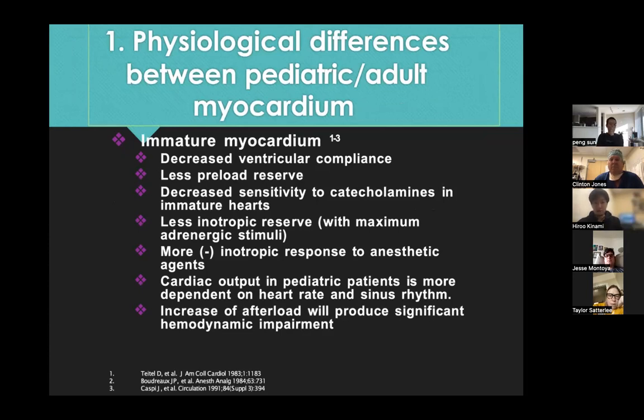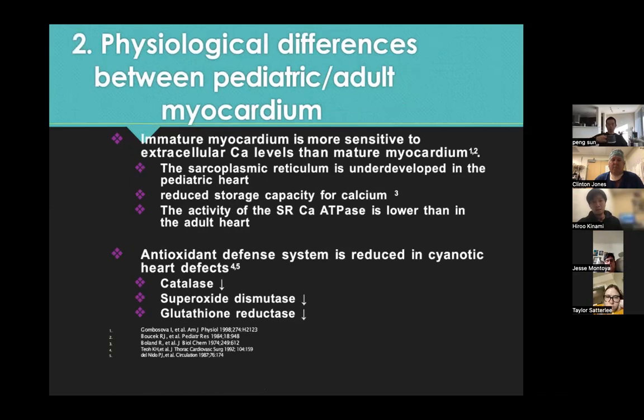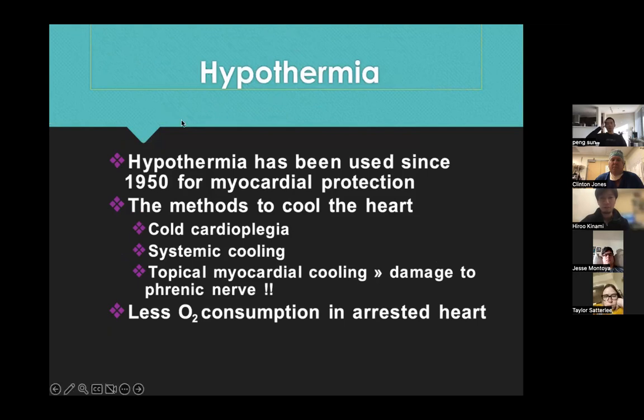Again, versus adults, children's hearts may tolerate more ischemic time, as someone said, but we still have to be careful about all kinds of things, like LV distension, inotrope response, and cardiac output physiology, which is totally different from adults. Stroke volume is much lower, so we need heart rate to come off bypass, all those things. Also, the immature myocardium is more sensitive to extracellular calcium levels, which is very important. That's why the team is so meticulous about giving calcium and checking calcium levels, but we're going to talk about calcium a little later, not deeply.